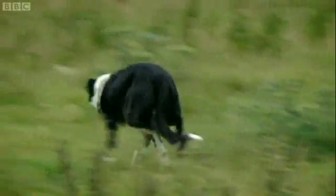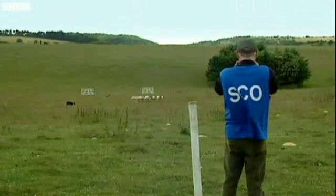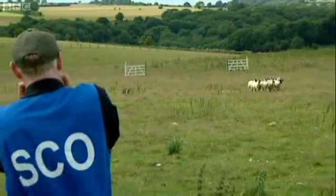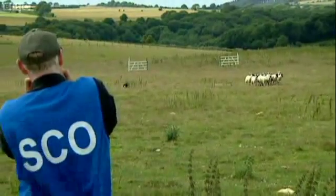Okay, well, talking of workaholics, we'll move on to Peter Martin and one of his dogs, Tess. They're very pushy indeed. I mean, she just constantly wanted to get round and bring the sheep back to Peter. Yeah, on the drive. She was okay up until the drives, and then he had difficulties there, and that's where he lost his points, yeah.